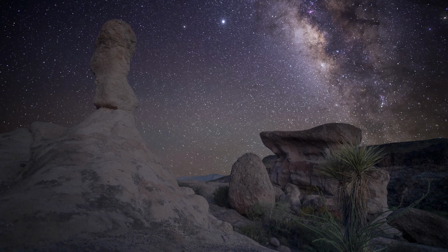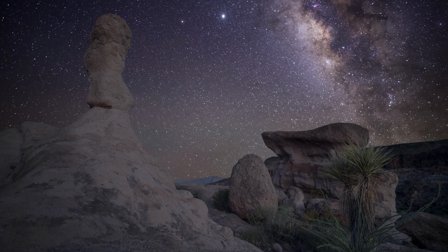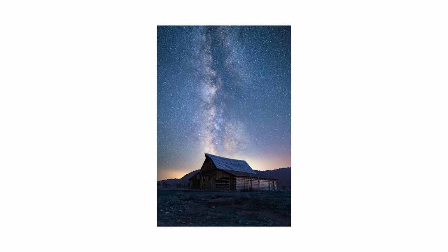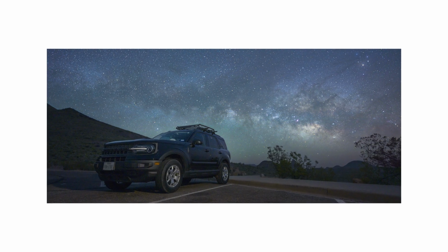The Milky Way itself is stunning, but including a compelling foreground element can elevate your image significantly. Look for natural silhouettes like trees, mountains, or even interesting man-made structures that can provide context and depth to your photo. Because the Milky Way is so large, I recommend that if you're using the rule of thirds to compose your image, let your foreground take the bottom third and the Milky Way have the upper two thirds.